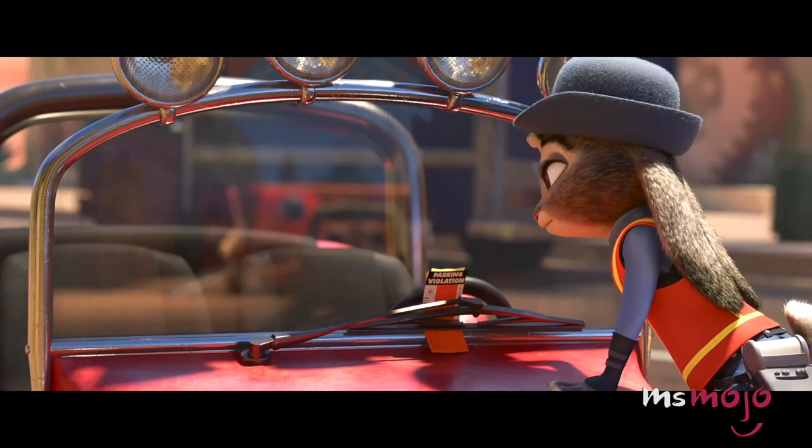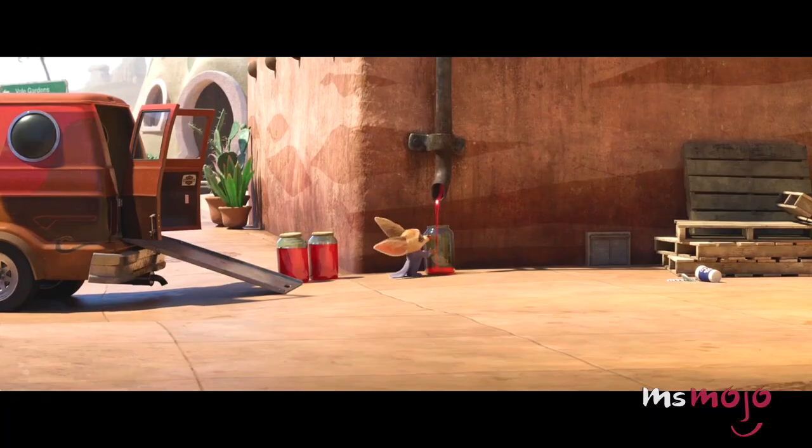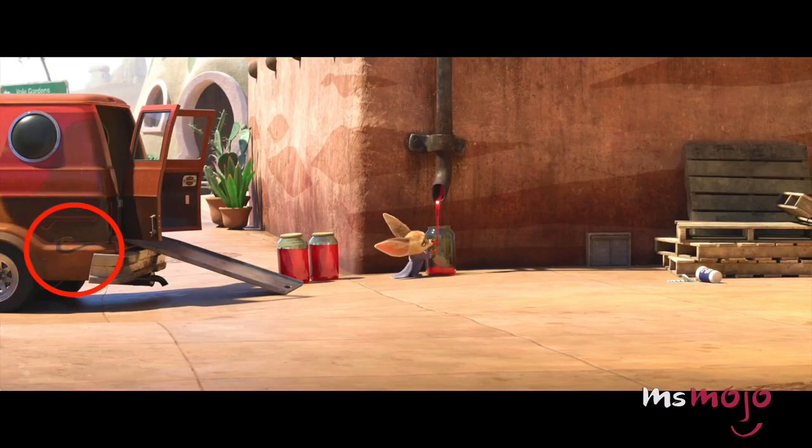You have to have a keen eye to spot these hidden details. Welcome to MsMojo, and today we'll be counting down our picks for the top 10 Easter eggs in Zootopia.